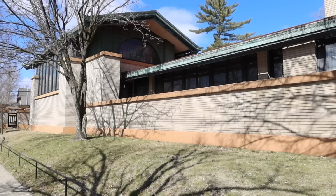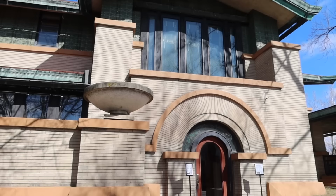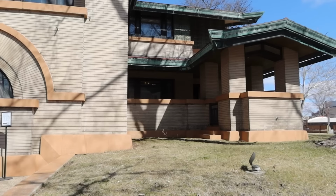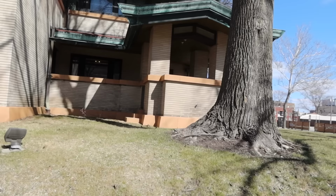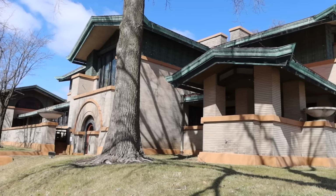Did you know that they have a Frank Lloyd Wright house here? Yeah, it's called the Dana Thomas House. Built in 1904. Yeah, this is a big one. It is prairie school architecture. Basically, that means it's designed to blend in with the prairie, rural country. Yeah, it's beautiful.